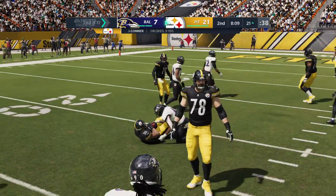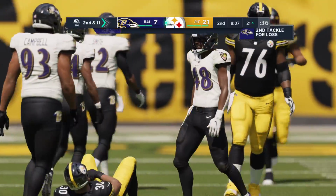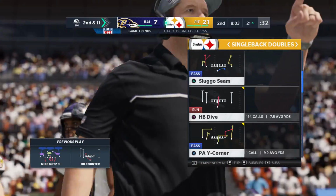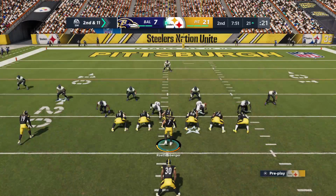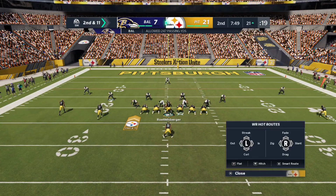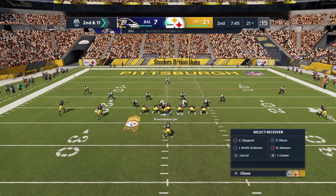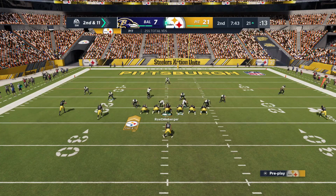On 1st and 10 is Connor. And he'll wind up losing yardage here back at the 21-yard line. He'll lose a yard there, and it's 2nd and 11. And that's what I'd like to see out of this defense, a little fire, a little toughness. It hasn't been the best first half for them, but they did do a nice job there, forcing a loss on that play.